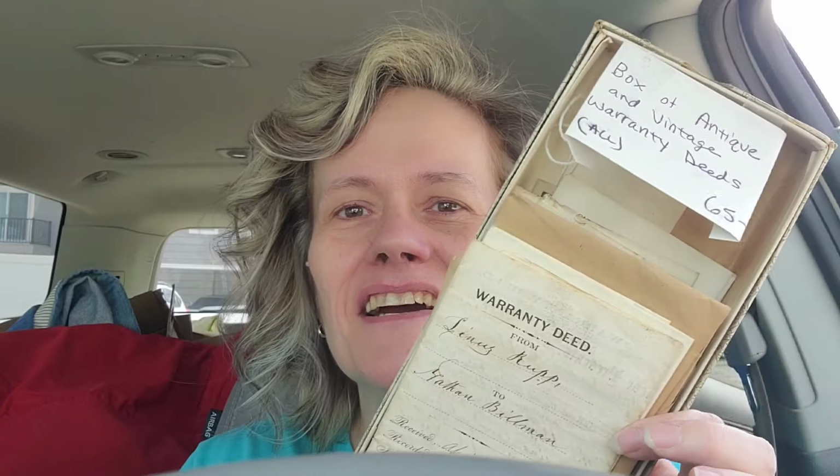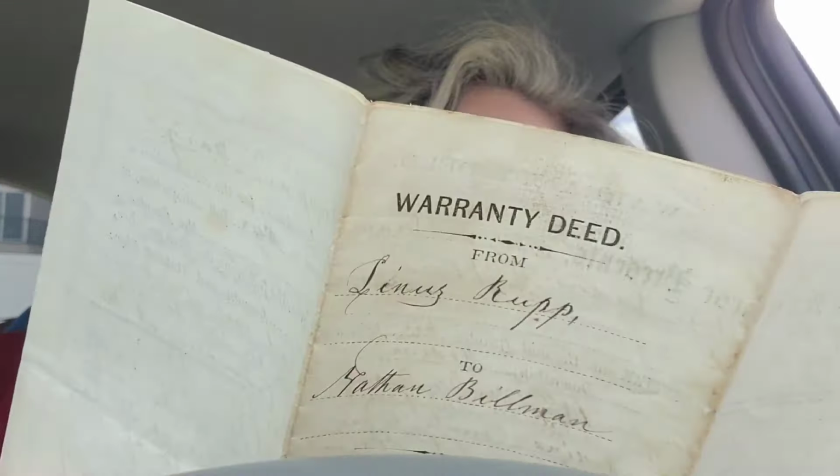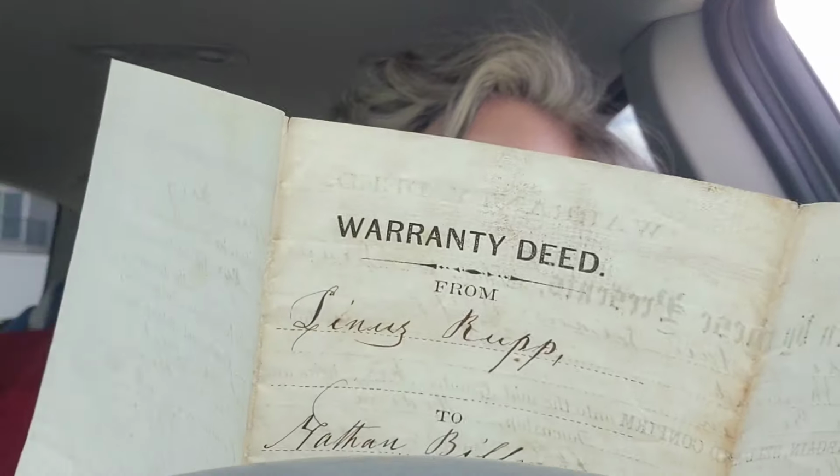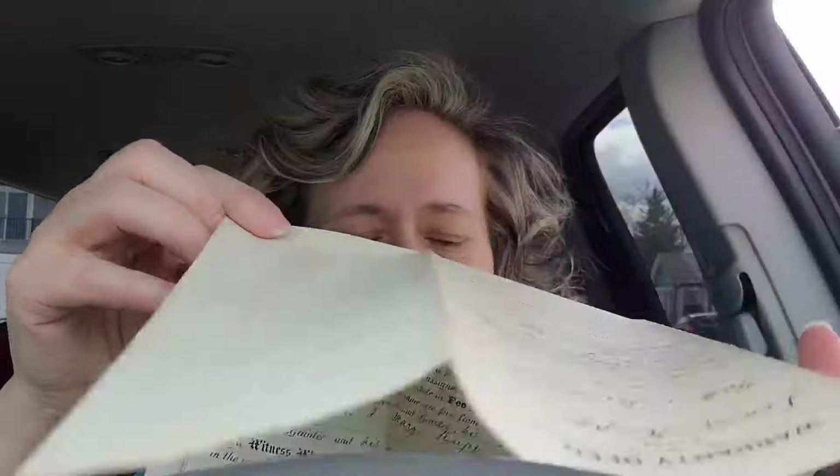You missed the noise I just made because I didn't see the box before I bought it. Right, I spent a lot of money on this stuff, you guys. There are some amazing documents in here. Some of them dating back to 1865. Just fabulous. I think I counted 20 to 25 of these amazing documents in here.